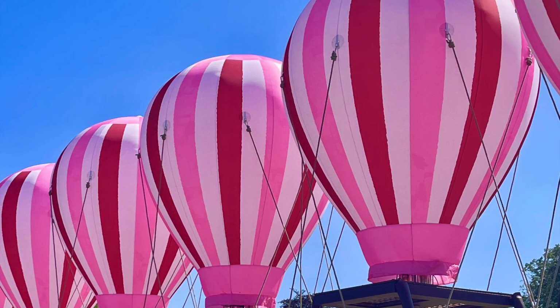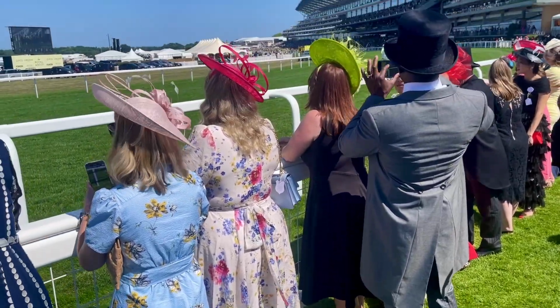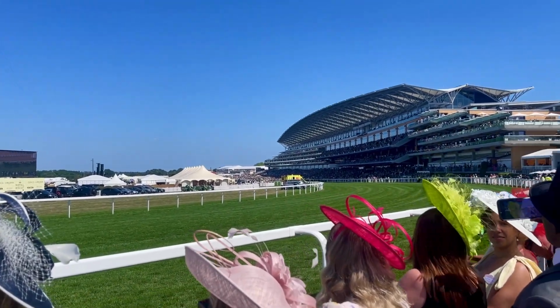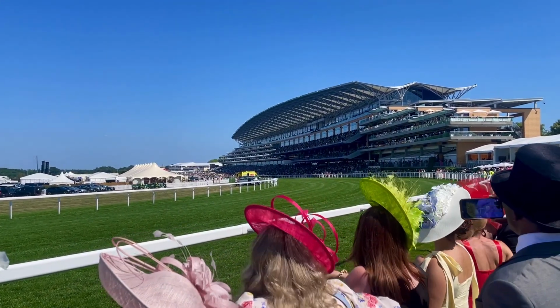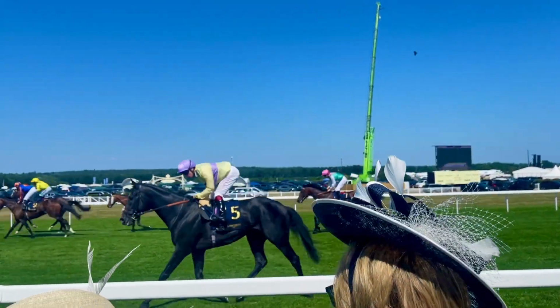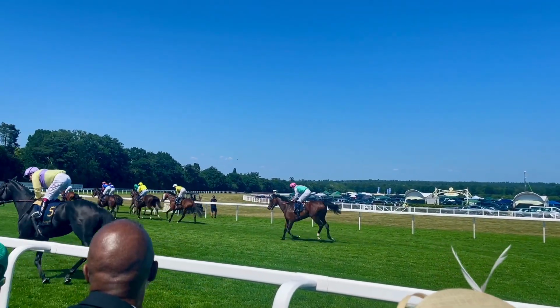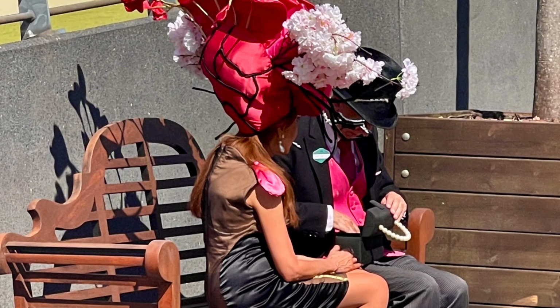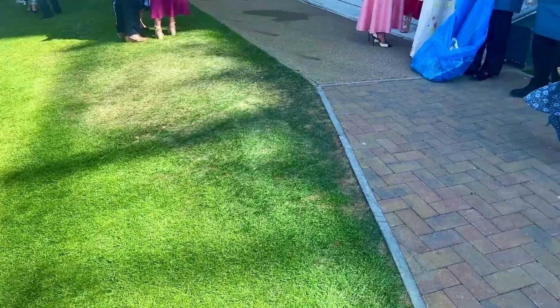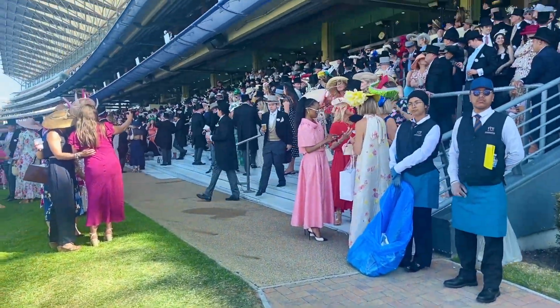There's also fine dining, so you can pre-book in some restaurants. And there's also access to the parade ring where we saw the royal procession. Now, there are a few other enclosures which I have not gotten a chance to go to, which are the Village Enclosure, which is trendy and relaxed, live music, bars, food stalls, good views of the track, a bit more of a party, but I think all the enclosures are kind of a party.